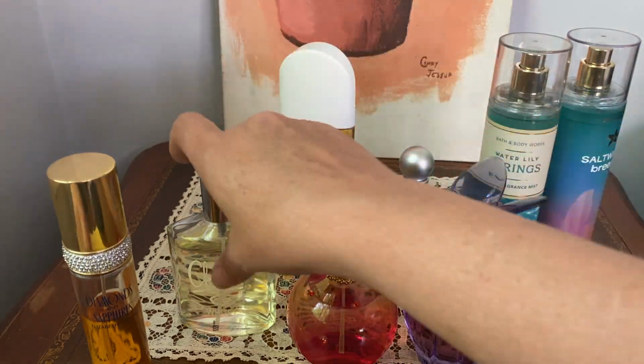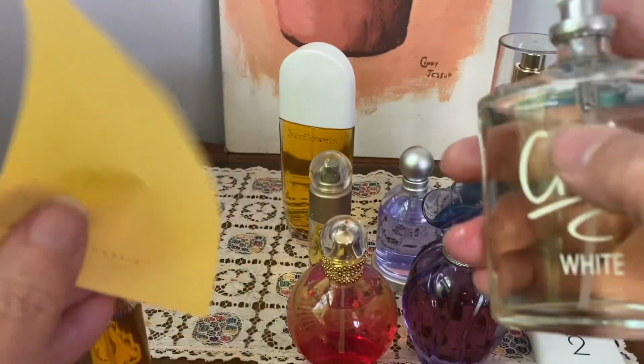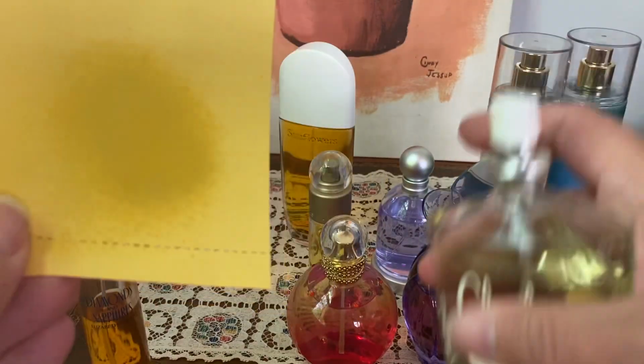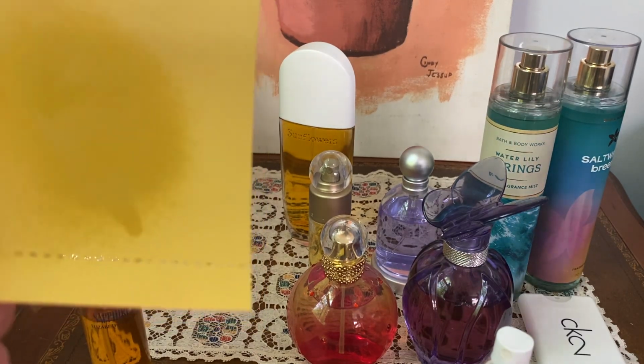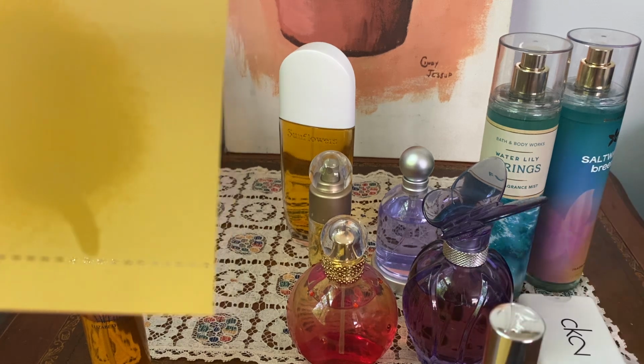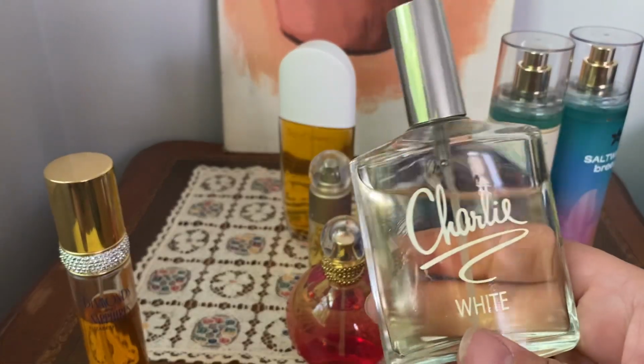And then there's Charlie White, and this has a watermelon note. So if you're super turned off by cantaloupe, I know some people are. What did I get on this lid? There's perfume in there. It's like it got sprayed inside there somehow. I don't usually do that. I'm not like a spray into the cap kind of person.